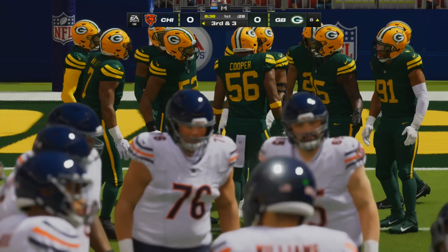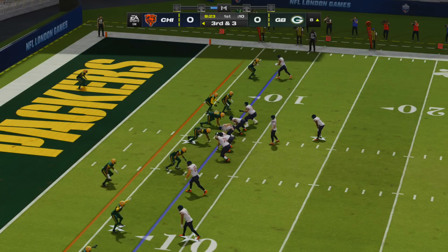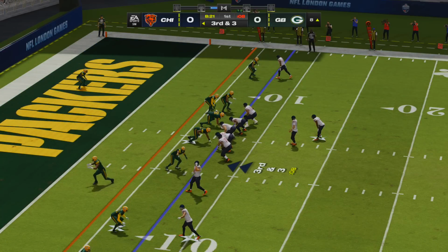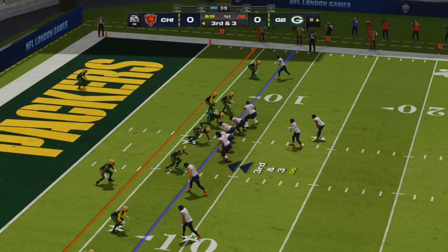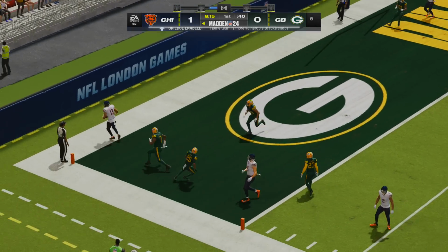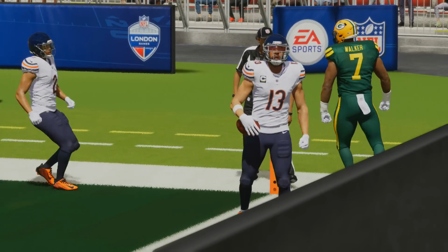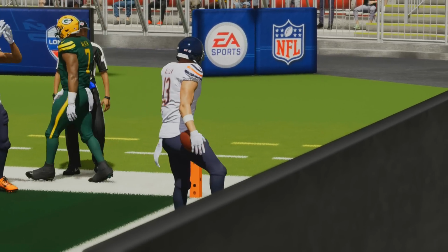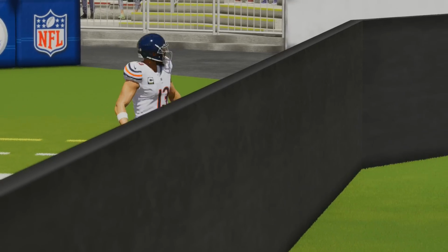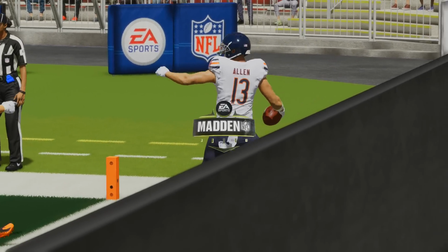And they're getting him involved early. You feel like they saw something on tape, or they just have a sense with him because he's had a good week of practice or something in that area that they want him involved. Just as you said, they want him to touch it either in the running game or... And that is caught. Touchdown, Bears. Keenan Allen from 8 yards out. And the Bears will jump on top with the game's first score here this afternoon.